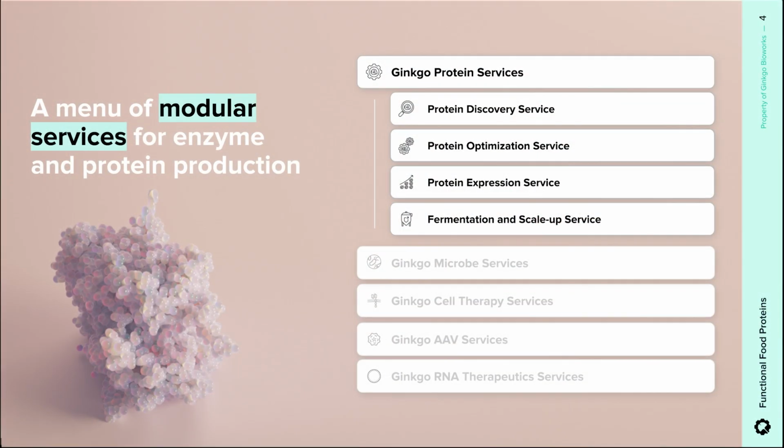So what can Ginkgo do for you? Here's our menu of service options for proteins and enzymes. We do protein discovery. If you don't have a protein in mind, we can find you one. We do protein engineering. In a typical case, this means machine learning guided changes to the sequence and the structure to improve things like stability, expression, or functional performance. We do expression optimization. That means changes outside of the protein sequence itself, like the promoter, the host background, usually with the goal of improving titer.